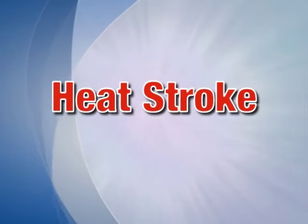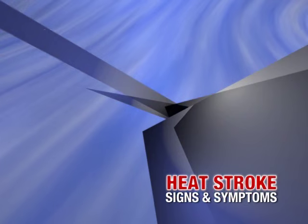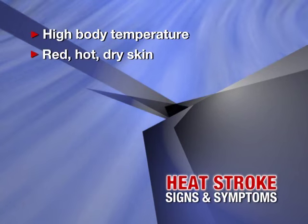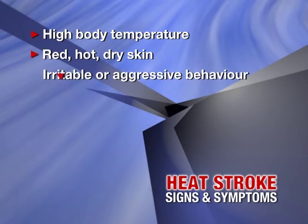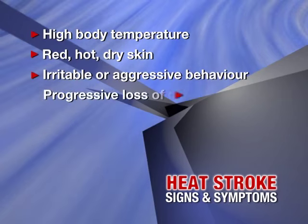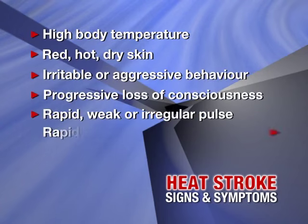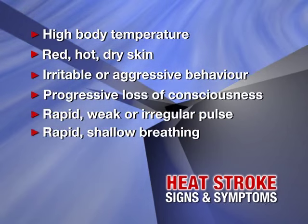Heat stroke. Heat stroke can arise if the signs and symptoms of heat exhaustion are ignored. Unable to cool itself, the body's temperature rises to a degree where the brain and other vital organs cease to function properly. Signs and symptoms of heat stroke: high body temperature, red, hot, dry skin, sweating has stopped, irritable or aggressive behavior, progressive loss of consciousness, rapid, weak, or irregular pulse, rapid, shallow breathing.